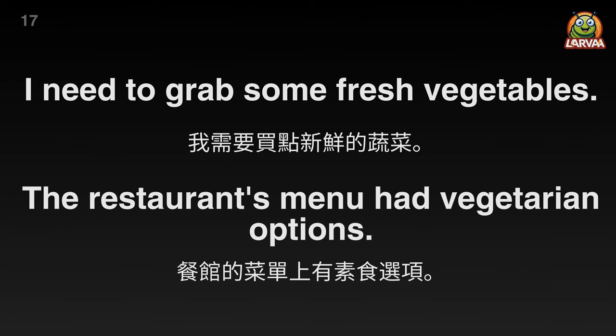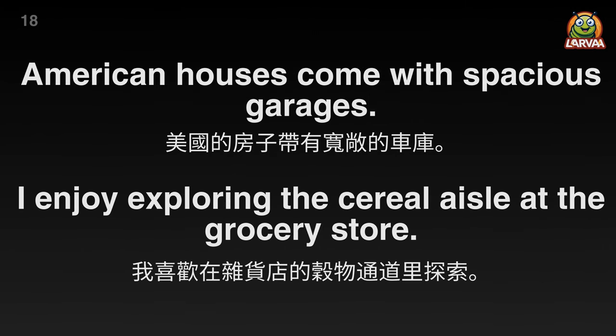I need to grab some fresh vegetables. The restaurant's menu had vegetarian options. American houses come with spacious garages. I enjoy exploring the cereal aisle at the grocery store.